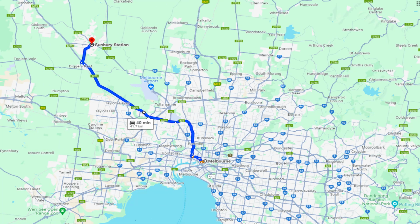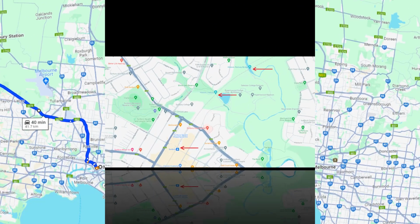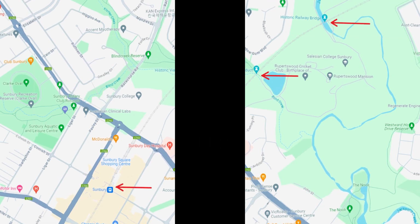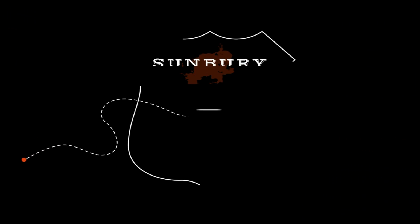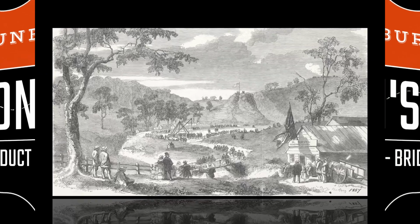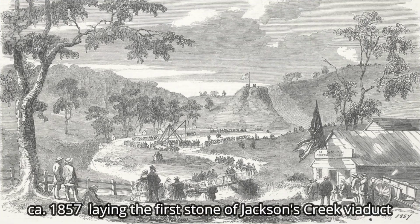On this occasion we're off to Sunbury in Victoria, Australia, and we'll be looking at three specific locations, being the Sunbury Railway Station, the Jacksons Creek Viaduct Bridge and the Rupertswood Viaduct Bridge, which are all in close proximity to each other. First up will be the Jackson Creek Viaduct or Bridge, and a little bit of a history background to it.